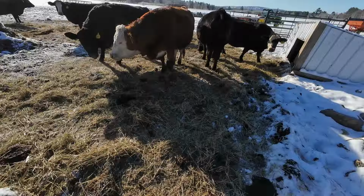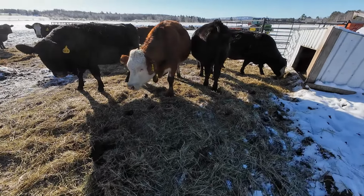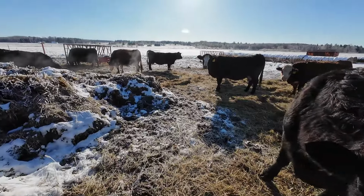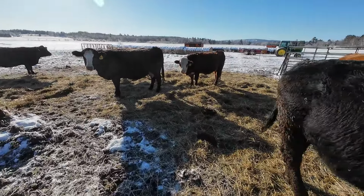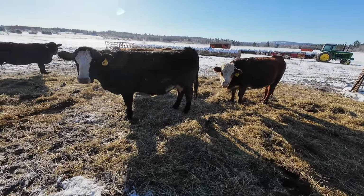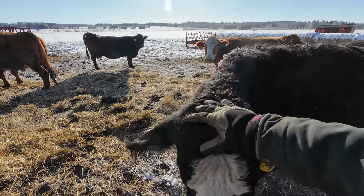Hey, good morning. It is Saturday morning, and I'm just gonna go take a peek at the cows. But this is what it looks like. I gave them that oats bale last night, and they're still nibbling through it, but still gives them a nice place to lay around. And I'm just kind of checking everybody out. Good morning, photo. Huh? Morning, kiddo.